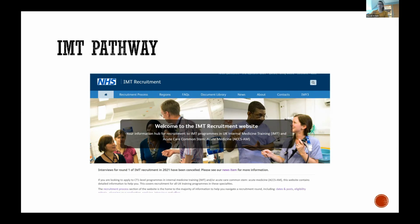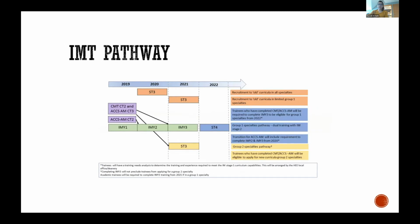This is your general medicine training. You'll go through specific sets of placements, 4 months each, and that will include your general medicine, geriatrics, cardiology, ICU, anesthetics, and so on. This has been implemented just recently, in the past year, and the entire pathway changed, not just the core training, but also the specialty training.